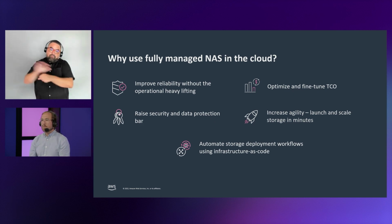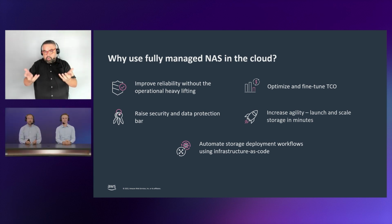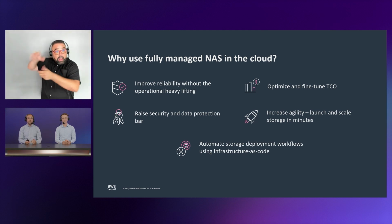Customers like fully managed services because it takes the operational overhead of having to manage all the underlying infrastructure with things like managing your compute and your storage, networking, patches and updates. This is all kind of this undifferentiated heavy lifting that customers don't really want to have to manage. And so by moving to fully managed storage in the cloud, customers seek to increase their reliability without all that operational overhead and heavy lifting.